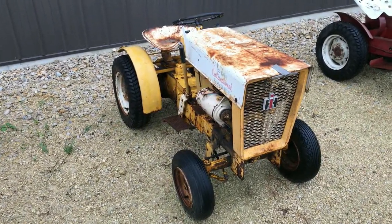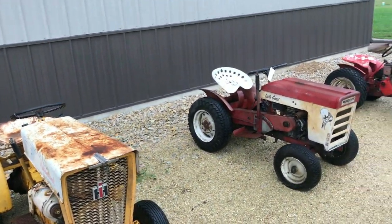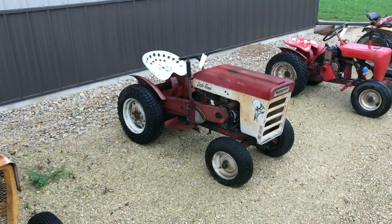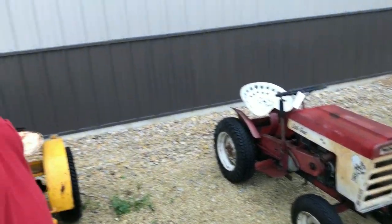What year do you think that is? That's 61. It's a 61. I think I've got two of those here. Now you have a couple little giants like Denny. Yeah. I love them little tractors. These are also out of Wisconsin?